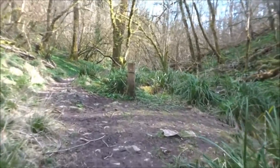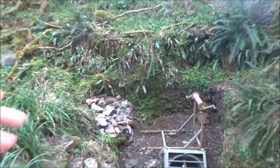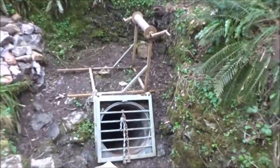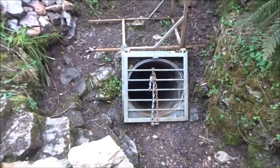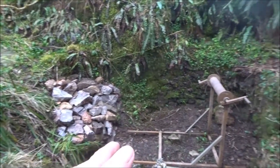Well, that looks all a bit haphazard, doesn't it? I wouldn't say that's safe. Those stones just piled there like that near the pothole. Very haphazard, I would have thought. Yeah, they go, and apparently that's as big as a double-decker bus in height down there when you get down there.